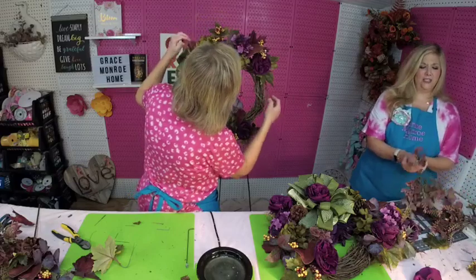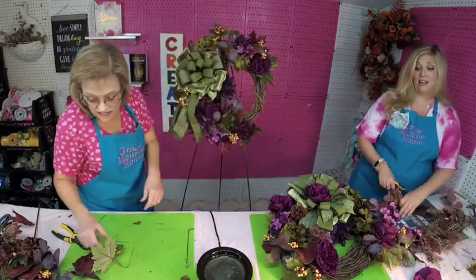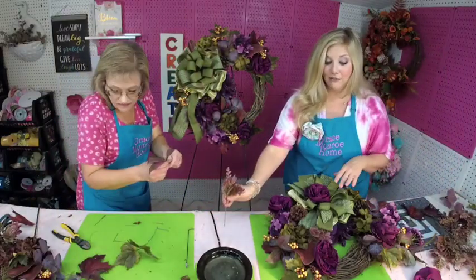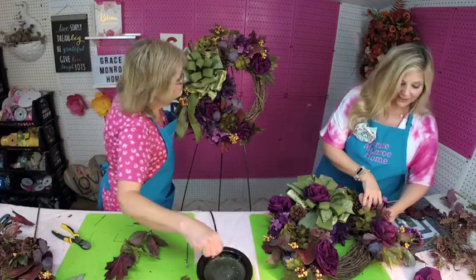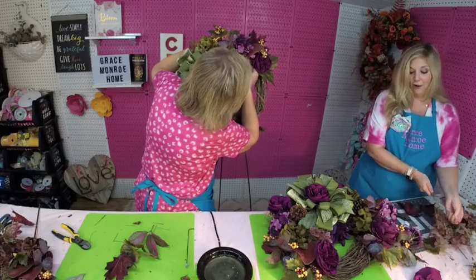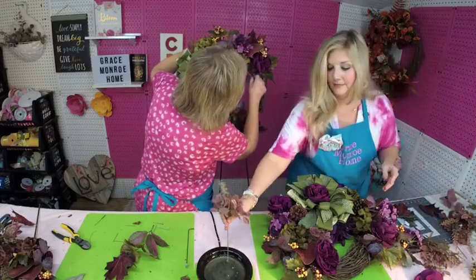I think earlier I was actually going to mention this about the different greens. Now, for spring, we did a green and purple one, similar. But the difference, we used the lime green. So I think that for fall, this sage green is really pretty. And then you can use the brighter greens for spring.